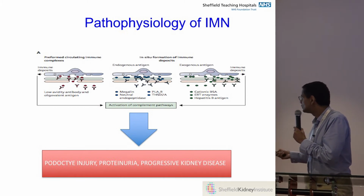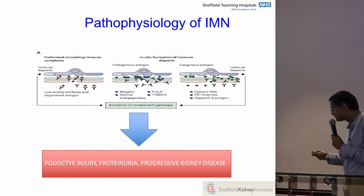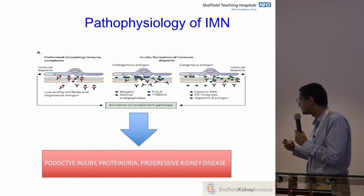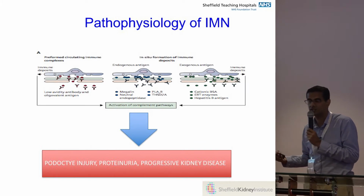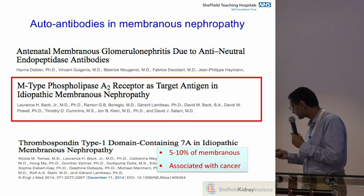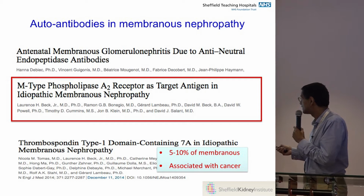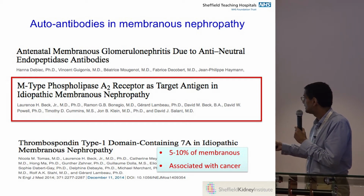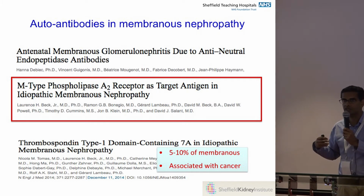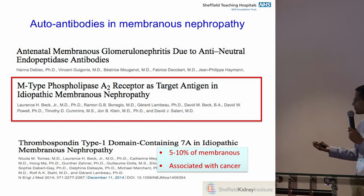You all know that idiopathic membranous is an immune complex disease, where immune complex formation within the glomeruli leads to activation of complement and then podocyte injury, which leads to proteinuria and progressive kidney disease. A number of different antibodies have been identified. The anti-endopeptidase antibody was identified in a newborn infant, a case of transplacental transfer.